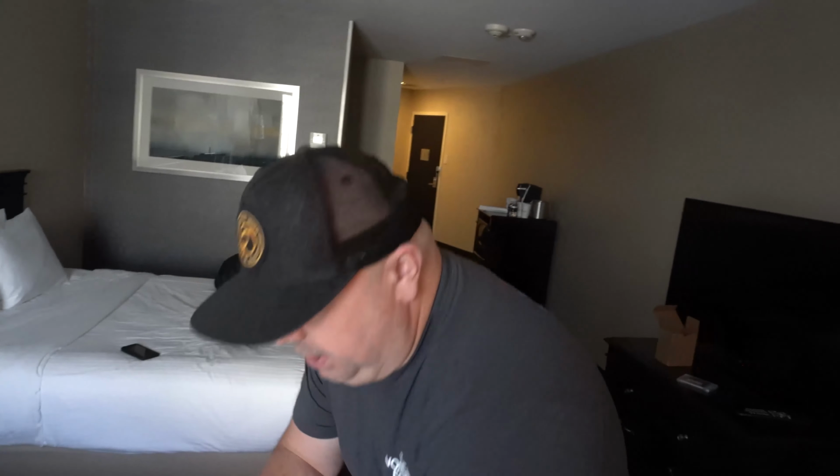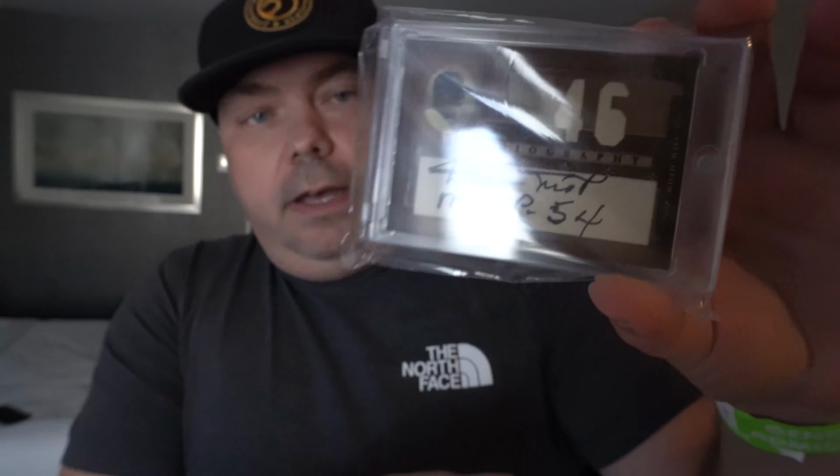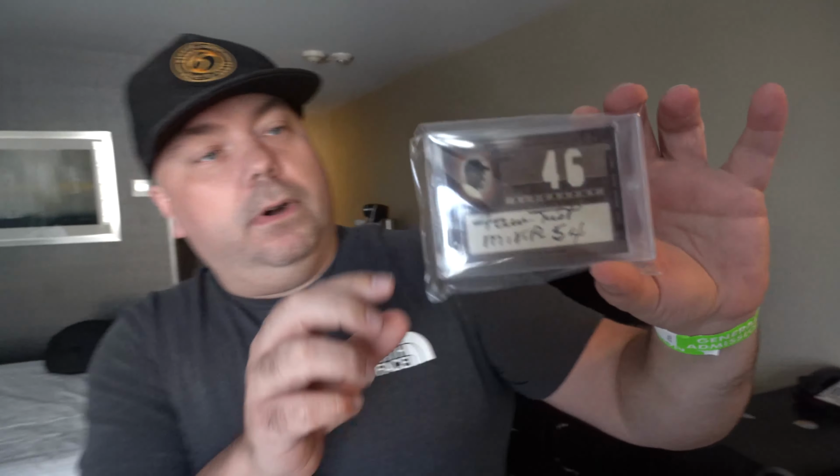And then my biggest pickup of the day was my first Willie Mays auto, and it's scribed MVP 54. It's really awesome also. Really happy with the Willie Mays card.